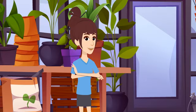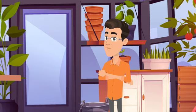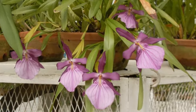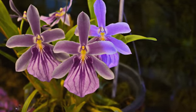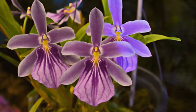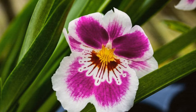James, why do I see so many people loving and chasing after Miltonia orchids? What makes them so special compared to other orchids? There are actually a few reasons why Miltonia is always so loved and sought after. First, it's the vibrant beauty of these flowers. Each species of Miltonia has diverse and captivating colors, from deep purples to bright yellows. They always stand out in any space.